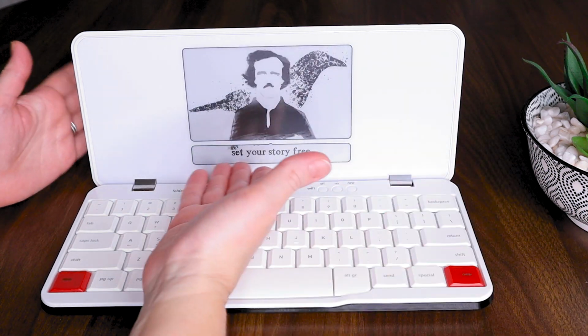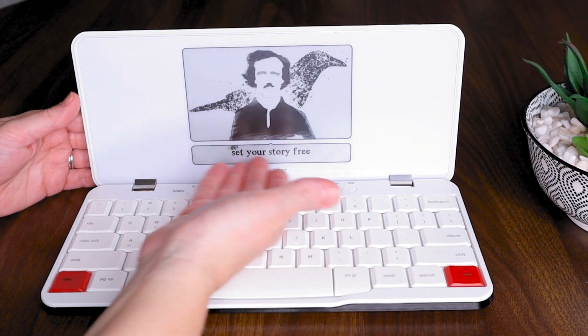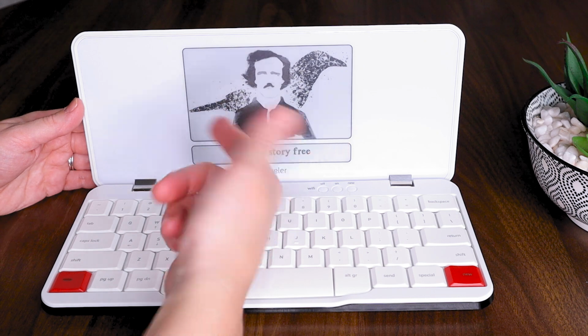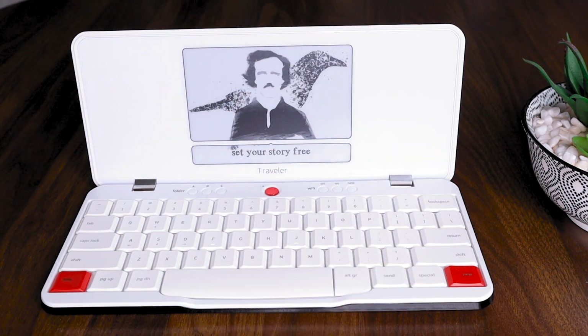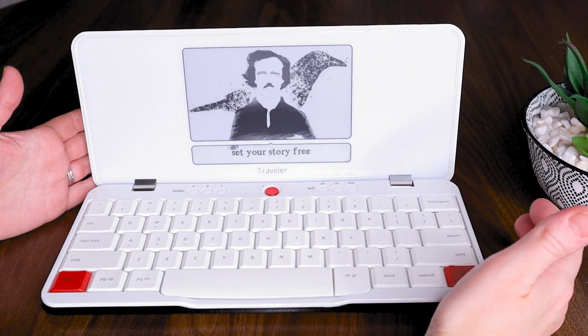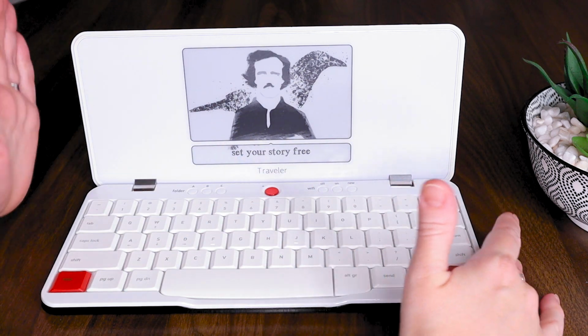This is the Traveler. See, now I just put it to sleep by pressing this button, and look at that. It's Edgar Allan Poe. It says, set your story free. This might be one of my favorite ones with a raven in the back, but it will toggle through. There's all these different famous authors on there. So that's basically kind of the walk through of the Freewrite.